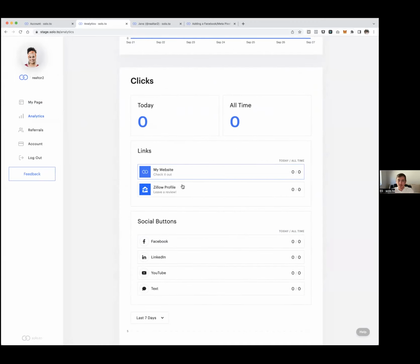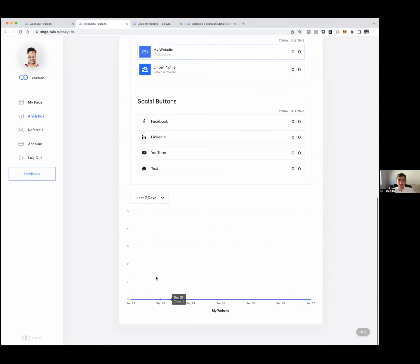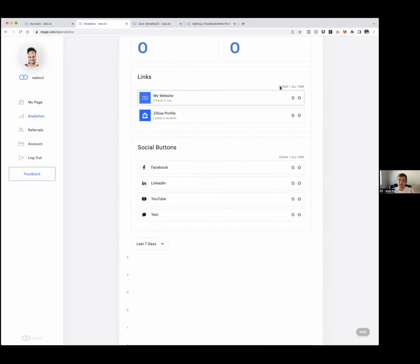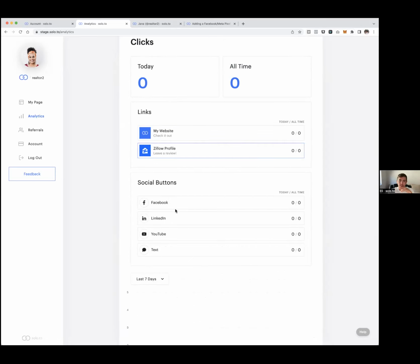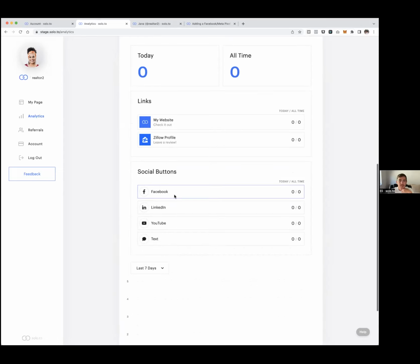So for each link on my page, I can see statistics on how many clicks it got today, how many it did all time. And then there's also the chart that shows day by day. And then when I click on a different link, it'll show a different chart.